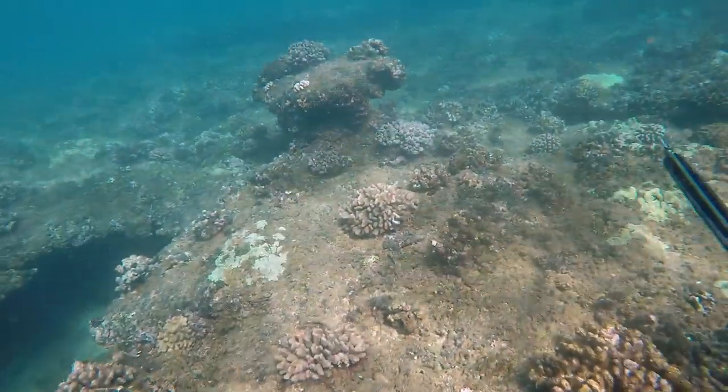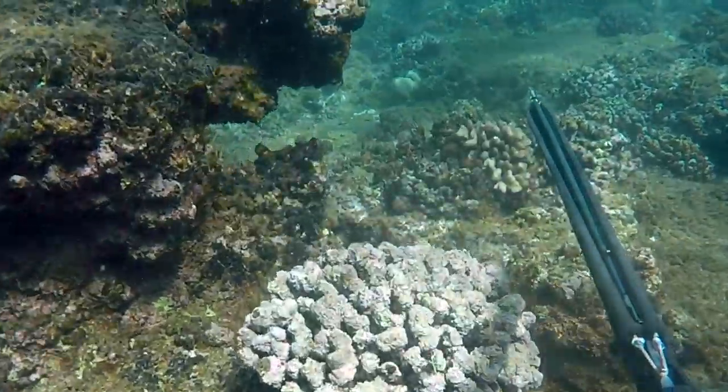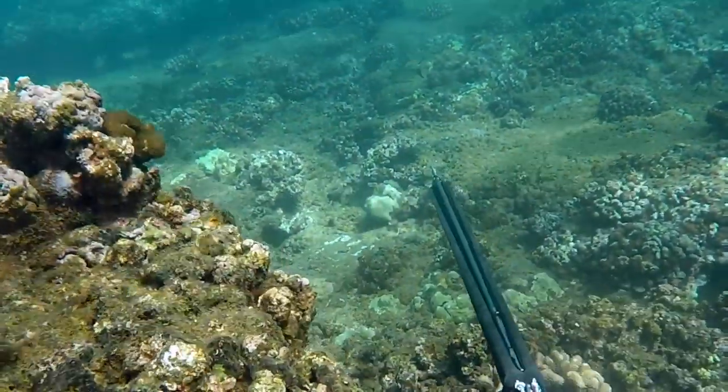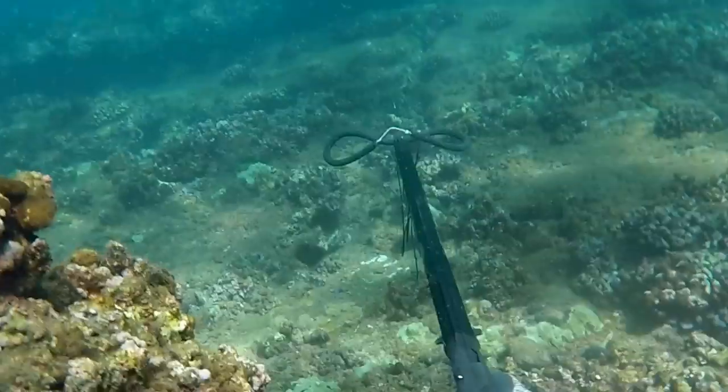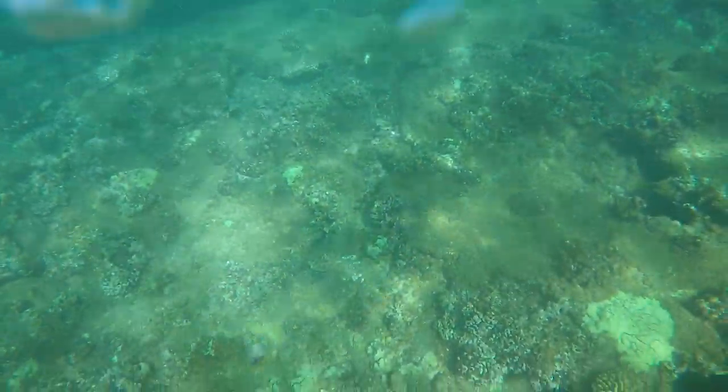Anytime you're hunting Toau or Taape, you want to look for these little shelf areas where the fish can easily go and hide underneath these little crevices and stuff. So these fish like to hang out in between, like you see right here. Gonna shoot one, and we've got another one on the board.